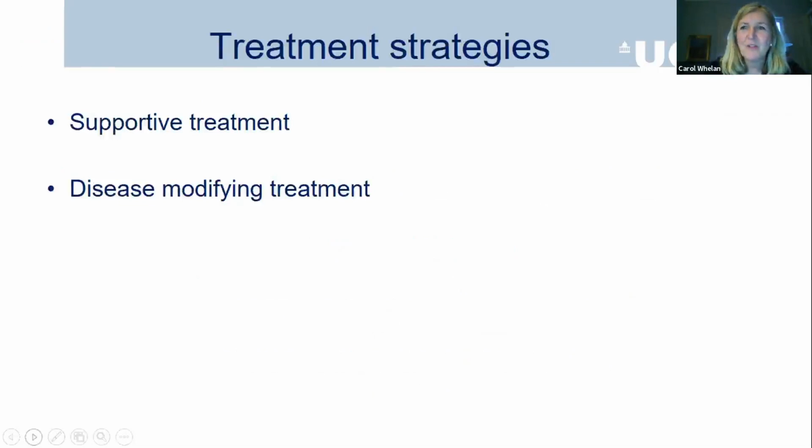Okay, so what I'm going to talk about is, of course, the amazing disease-modifying treatments that are now available through the SMC in Scotland and through NICE in England and Wales and Northern Ireland, but also some supportive treatment that can be helpful to patients and carers.